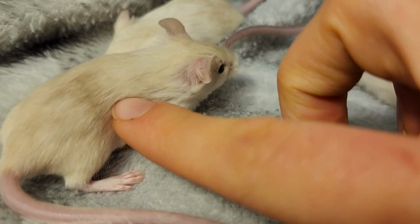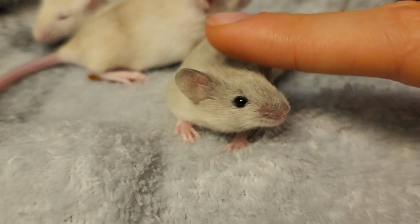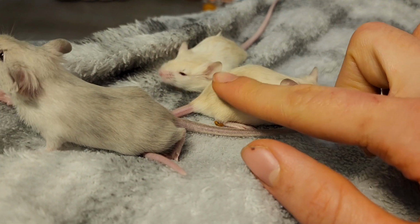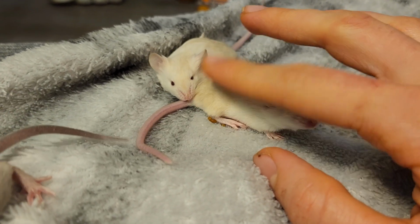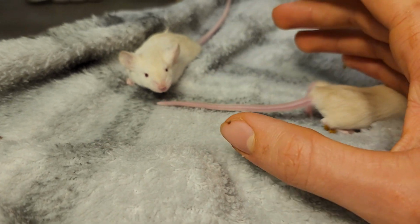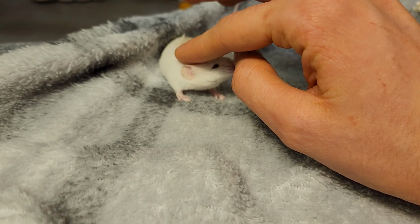I like to start petting my mice pretty young. One, because it's so fun. They're so soft. Honestly though, babies at this age are the softest they're gonna be because they're very squishy and fat from all the mama's milk, and their coats are also still their baby coats. So they're just so soft, and they feel so squishy and warm.